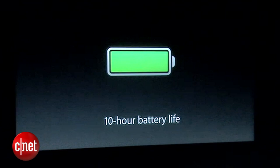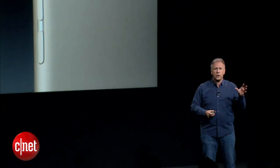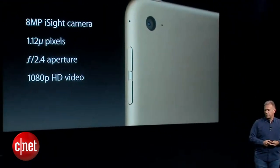And all this power in such a thin package, the team has worked to ensure that you have that great all-day battery life, 10 hours of battery. But perhaps the feature people love the most about their iPads is the camera, the built-in iSight camera. It's a full new 8-megapixel iSight camera. It has large 1.12 micron pixels. It has a fast 2.4 aperture. It takes photos and 1080p HD video.